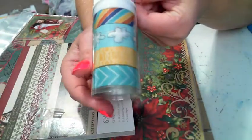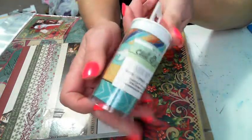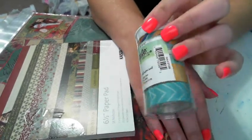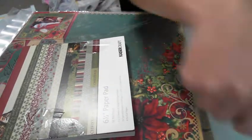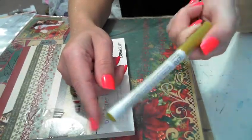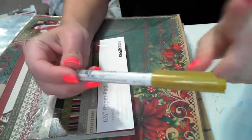Oh yeah, here's some washi tape that I didn't get on the camera. Some washi tape from the Cut and Paste collection. You get four rolls and there's over 15 feet per roll. So yeah, it's really cute. I also got this little zinc Wink of Stella marker. I won this off of the Scrapbooking With Me Facebook page. And it goes with the Cut and Paste collection, the color does. So it's really cool.